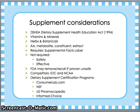Now, in addition to food, we know that food is our baseline fuel, but there are some supplement considerations, and your book goes into great detail on this. I'm just going to highlight a few of the key points. So we know that we have the Dietary Supplement Health and Education Act of 1994. When that came out, people, especially supplement stores, were terrified. They're like, oh, we're going to lose all our supplements, we're going to lose all our customers, we're going to be forced to close. And that really wasn't true at all.